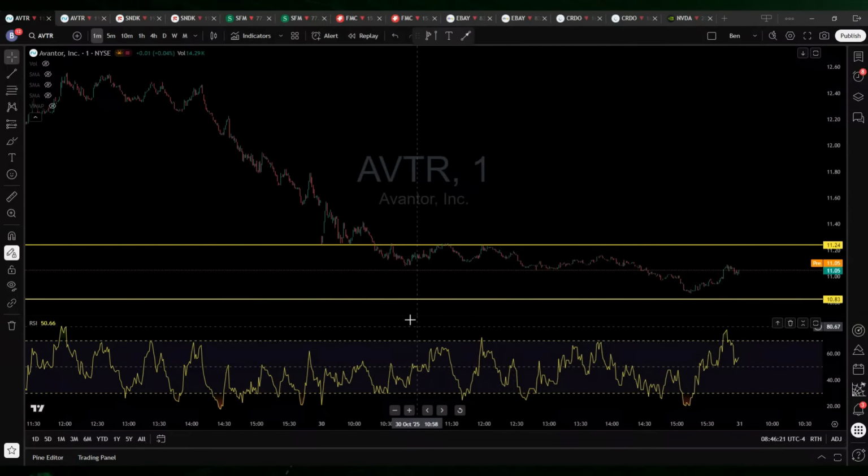So the first thing I'm going to do is go over AVTR. AVTR is a stock that I was watching yesterday. I was looking for a downside target of $10.83. Looked as if price action was going to head into that level. It stopped briefly at $11.24 and then continued to slowly fade.